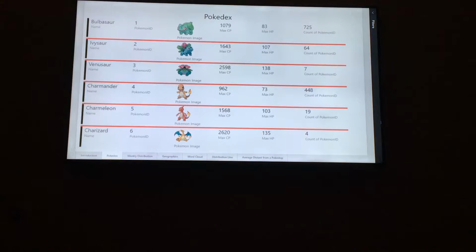Next is the Max Combat Power, or CP. So this is the highest combat power that a Pokemon can be evolved to. Next is the Max Health Power, or Max HP. And lastly is the count of Pokemon. So this is the number of times that the Pokemon was sighted based on the data set that we used.